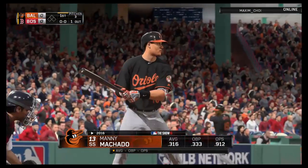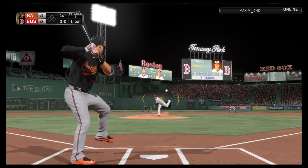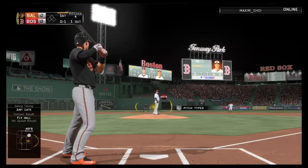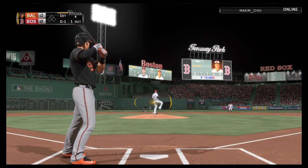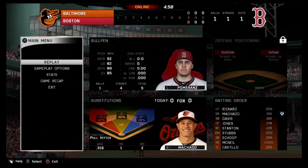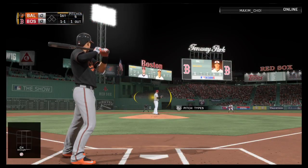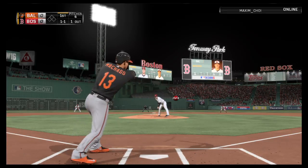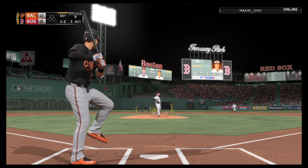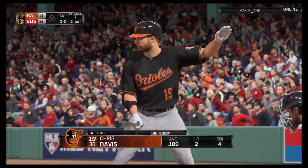Stepping in, Manny Machado. He'll get to take his first cuts here. Sends that one out of play for strike one. Bases are empty, one man out. Sets the target low here, and it misses 1-1. And he'll fall behind now to 1-2. Oh, and he can't catch up to the fastball as he swings and misses for the second out.